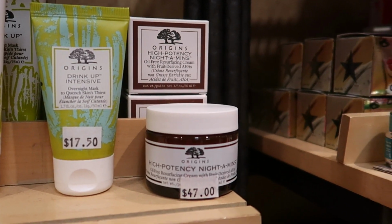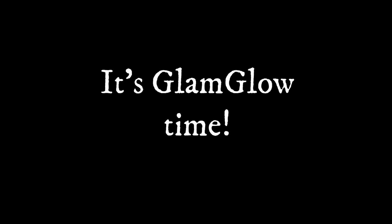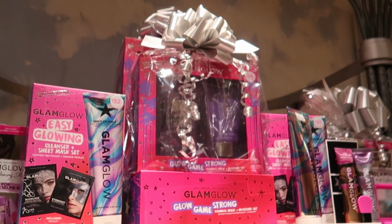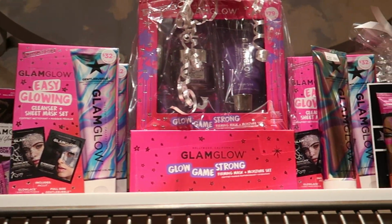And yeah, I like the fact that they had minis of those because that is something that I do use quite a bit. And the Nitamins they had. And Estee Lauder also owns Glam Glow. So some of the Glam Glow cleansers, some Glam Glow sets, all this stuff 30% off.